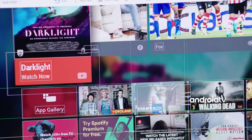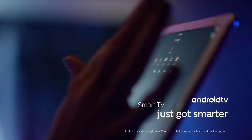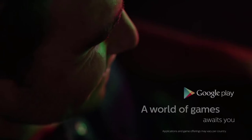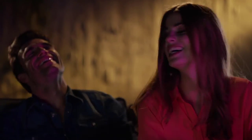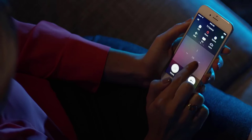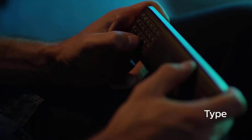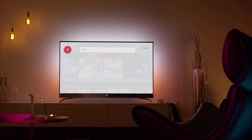With Android TV, we imagined technology that would allow you to enjoy a world of entertainment with ease. Smart TV that just gets better. And when playing games, we aim to deliver an even more atmospheric, interactive experience. When it comes to remote control, we feel one option isn't enough, which is why there's an app for your smartphone and a TV remote that gives you ultimate control at the tip of your fingers or via voice control.